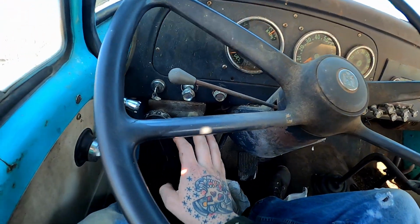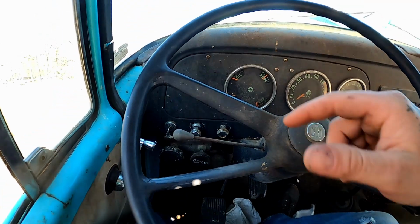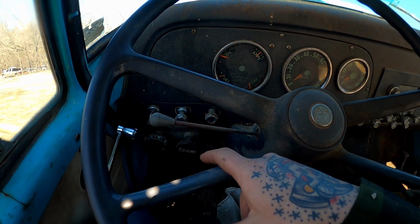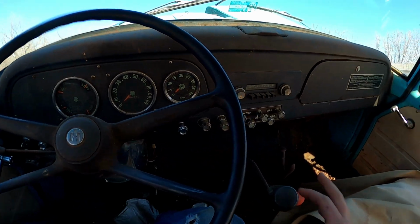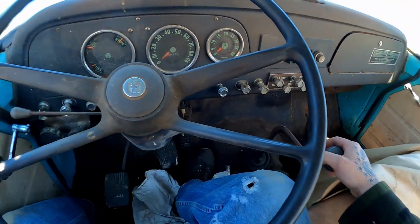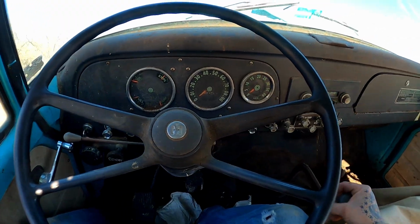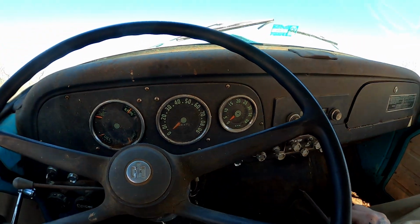Over here, we've got some knobs that say Spicer. So then you can double the speed in the rear end. That then changes it to a 33 speed. So pretty awesome, guys. If you really know what all this stuff is, just let me know down below in the comments. These gauges would look awesome in a hot rod.